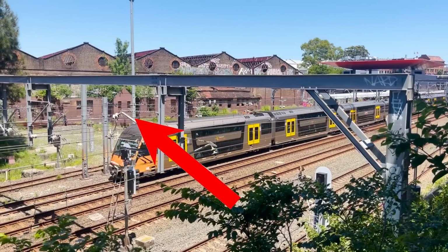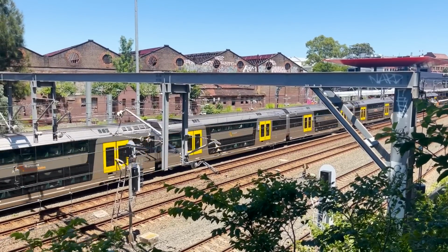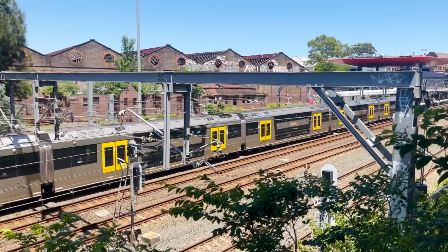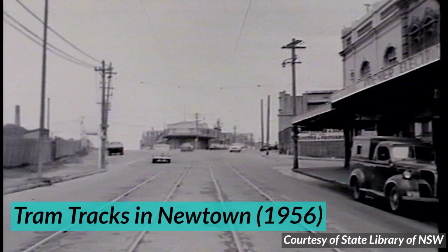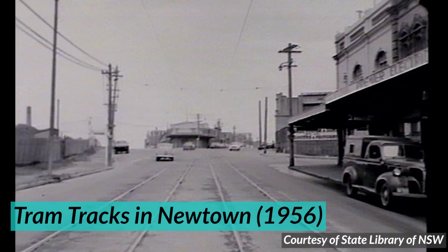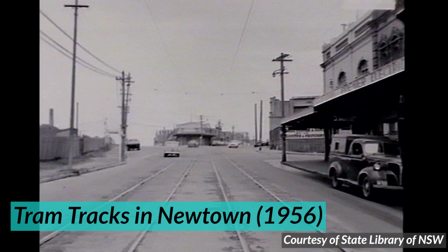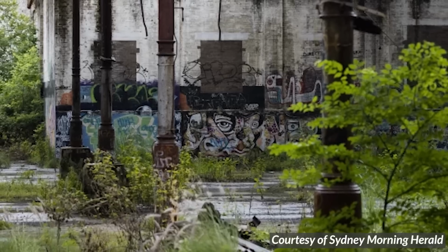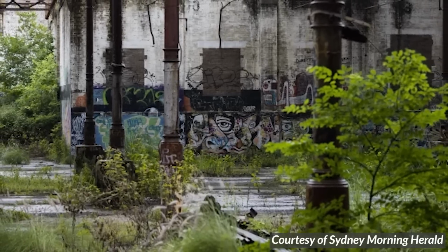What? This is the former Newtown tram yards. That urban decay I mentioned earlier, that was actually where trams used to leave the shed, before going out on the many tram lines that used to exist in Sydney, such as to Earlwood, Summerhill, Glebe Point and Canterbury. God, I wish they'd never closed Sydney's tram lines. Sadly, the Newtown tram yards currently lie completely abandoned, which really is such a shame.